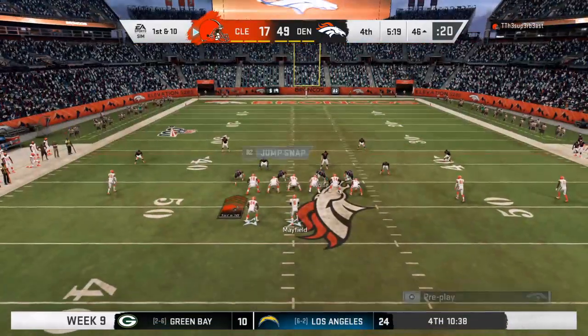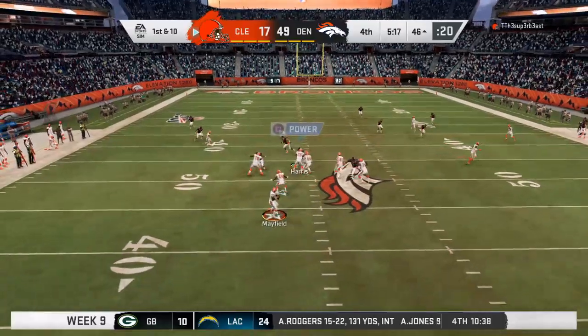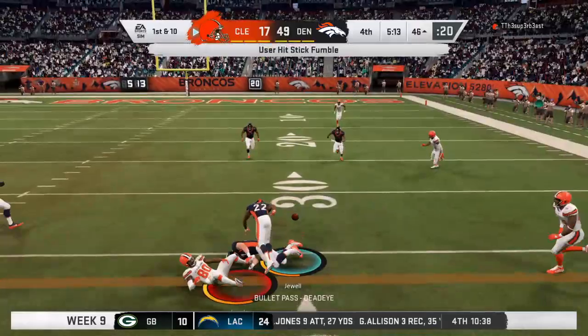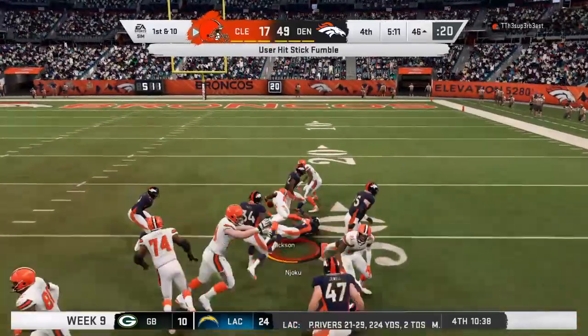Here's 1st and 10. Working out of the gun, Mayfield. And he's got his man on the crossing route. That's Landry. And it's a fumble.